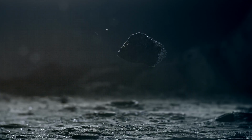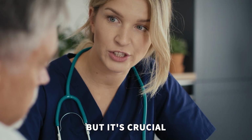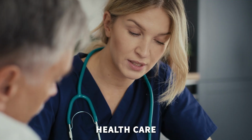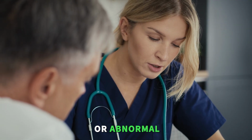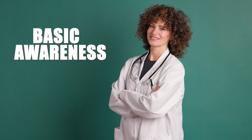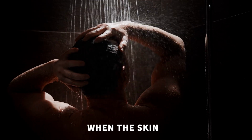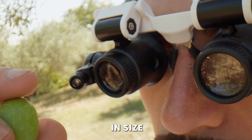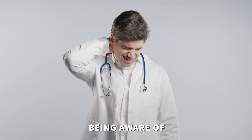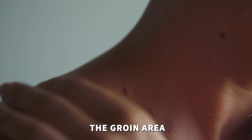felt. Being aware of your body and any changes is important, but it's crucial to understand that only qualified healthcare professionals can properly assess what is normal or abnormal. Basic awareness techniques often mentioned include checking during or after a warm shower when the skin is relaxed, gently examining each testicle for any changes in size, shape, or texture, being aware of any new lumps, swelling, or areas of tenderness, not just in the groin area.